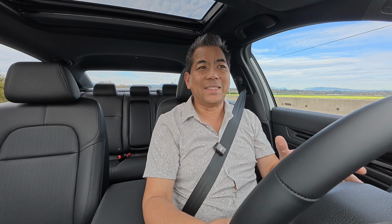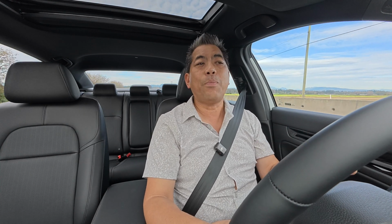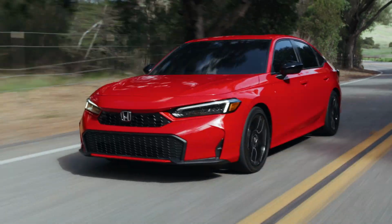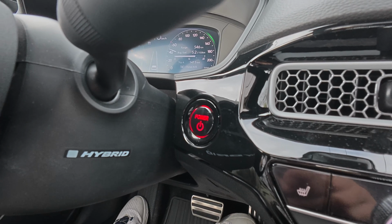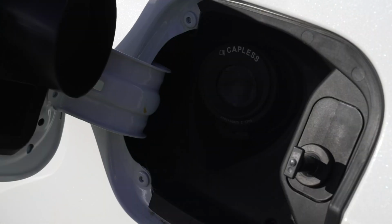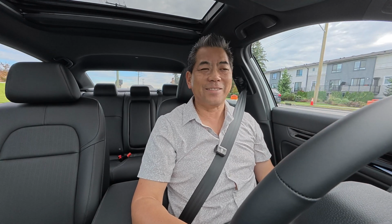Yeah, so according to Car and Driver, 0 to 60 on here is quicker than the Honda Civic Si, 6.2 seconds to be exact. And when you compare it to the regular non-hybrid Civic, that one is almost 3 seconds slower in the run to 0 to 60. That's pretty incredible for this hybrid system. And I should mention that Civic Si recommends using premium fuel, where this is using just regular gas.